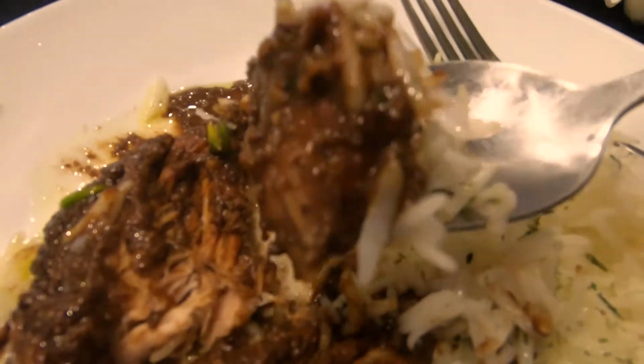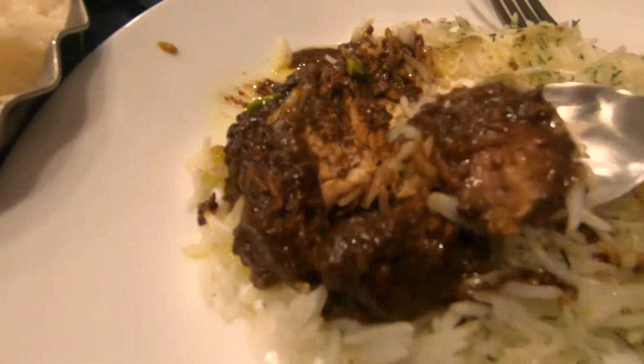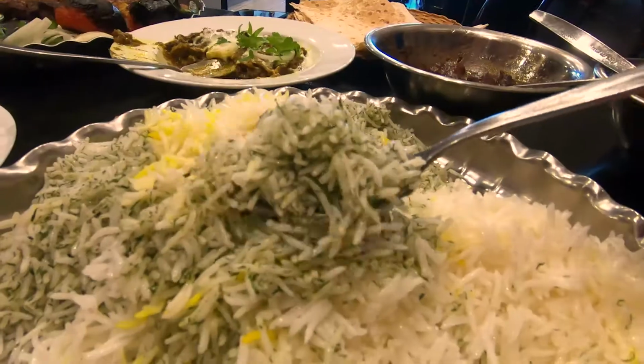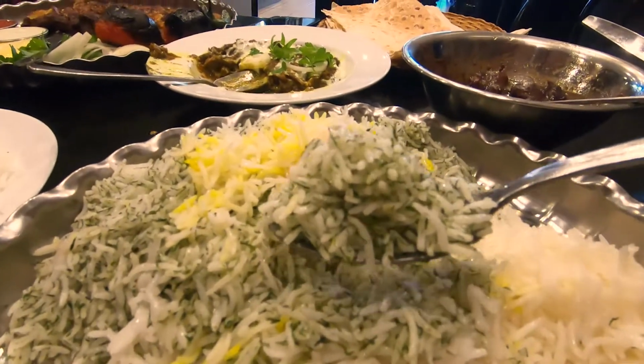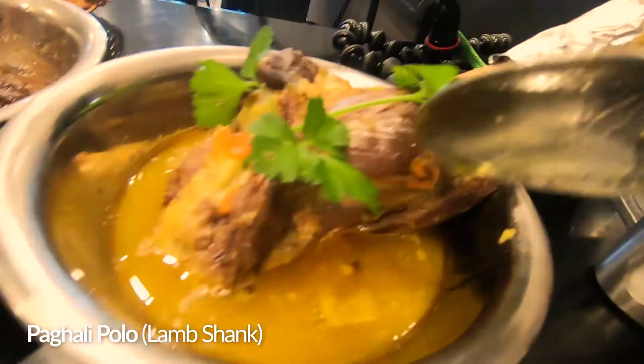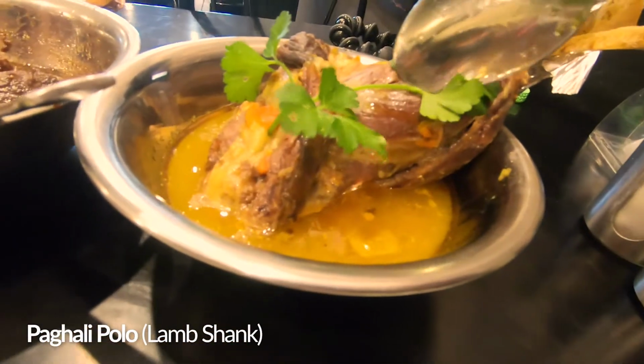As you can see, the meat just breaks down because it's been that well cooked. If you haven't had this stuff before, I'd highly recommend it. I'm gonna try this. Try the Dill Rice with the Lamb Shank. See that. So the meat, oh look at that. Look how soft that meat is. Just curry out of the way.